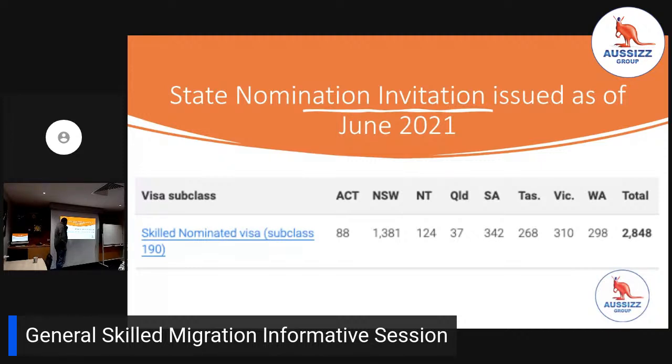So these are the numbers. Under the 190 category, these are the invitations that have been issued until June of 2021. I think these are the invitations that have been issued and approved as well. So NSW, as you could see, has approved the largest number of applications here, which is according to its size as well. WA has approved 298, so a total of 2,848 places have been approved.